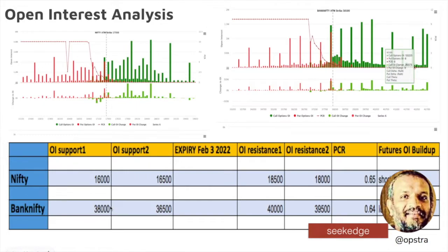In Bank Nifty, 38,000 and 40,000 is where the highest put and the highest call are. 36,500 has got good put writing also. 39,500 also has put writing. The 0.64 put call ratio again is not that bearish, and not bullish also. Futures open interest data is showing short covering happened today in the futures, and longs will run easily on the Bank Nifty. Short covering is also bullish because people are thinking of taking long positions.